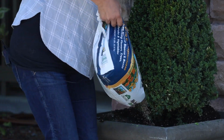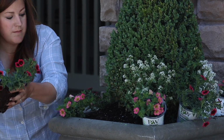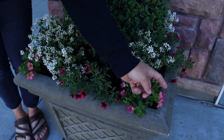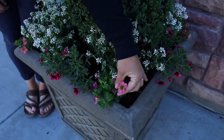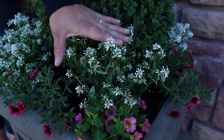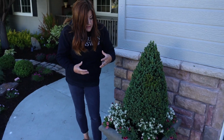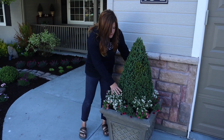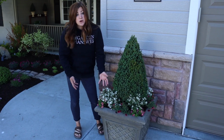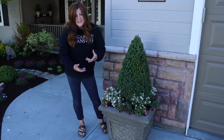Then I incorporated a little bit of Biotone starter fertilizer, then came in with a couple varieties of Superbells. So we've got Superbells Watermelon Punch, Superbells Honeyberry, which is really interesting. Look at this one, there's pink with a yellow throat. And then we've got Diamond Snow euphorbia, which the Diamond Snows are the smallest of the three euphorbias. And so it'll stay more compact, which is what I wanted. I didn't want something that would grow so big and encroach on this evergreen or really encroach on the Superbells as well. And all of these have similar needs in terms of light.